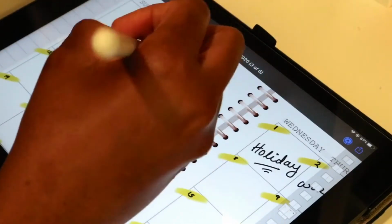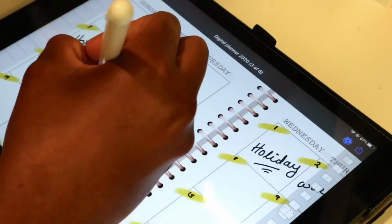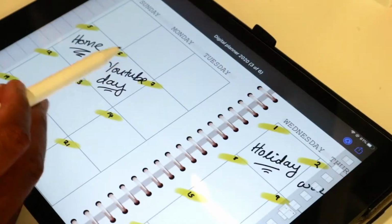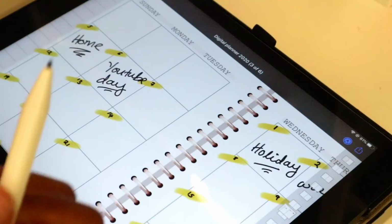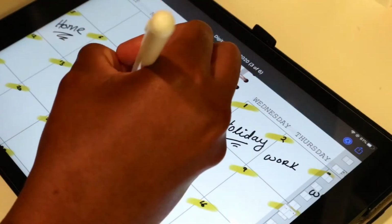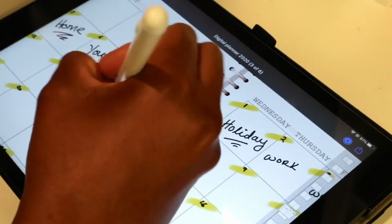July 6th, if I was planning to film any YouTube videos, I would always write it down as YouTube day. I would film most of my videos and edit most of my videos on my YouTube day. I don't go to the gym, but let's just assume if I used to go to the gym, I would write that down, and if I had work around the same day, I would do that.